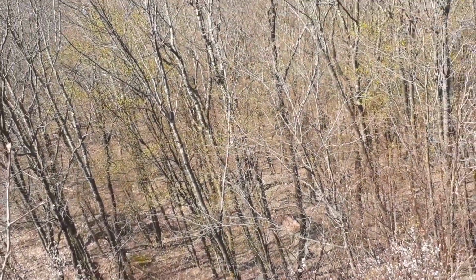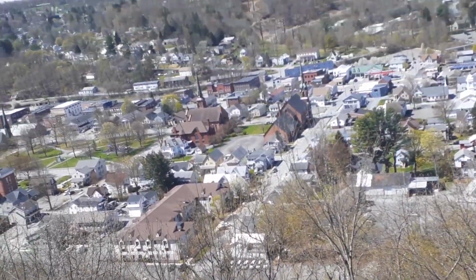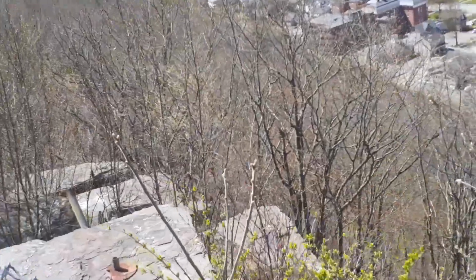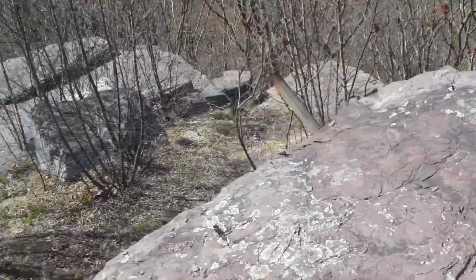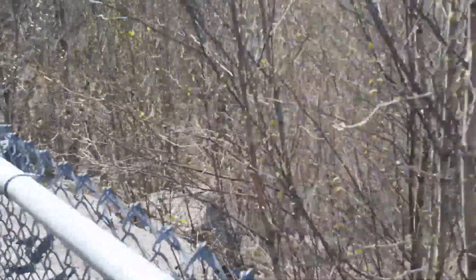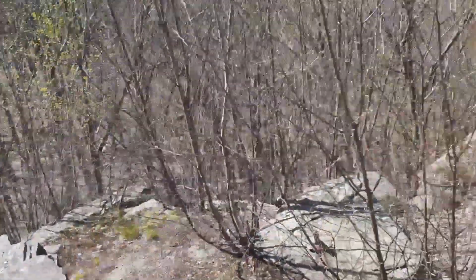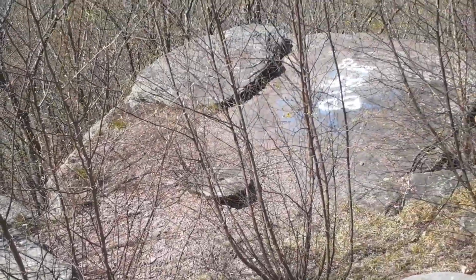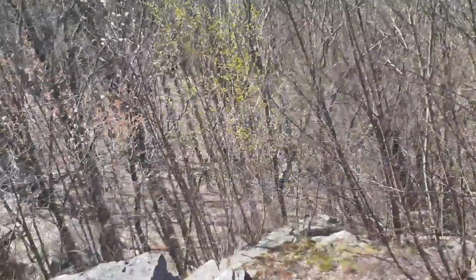Gives you kind of a little bit of a perspective. I'll slowly pan you up, give you that idea of how high we really are. Again, more of those fence posts as we go. See there through more graffiti or concrete from the fence post. We'll take a little bit closer look out there in a second.